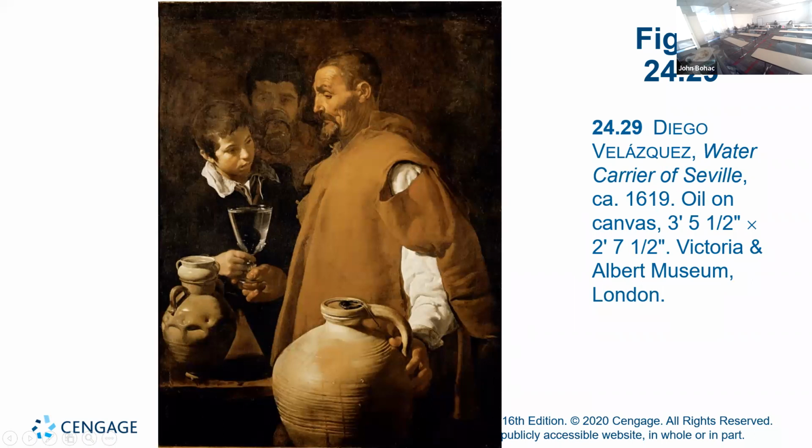We talked about some painting commonplace people, not nobles, not saints, regular people. This guy, he's as regular as you get. Clothes are a little tattered, water carrier. Means he has a kind of a low position in the social hierarchy.